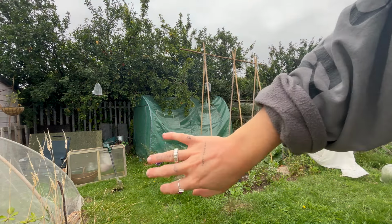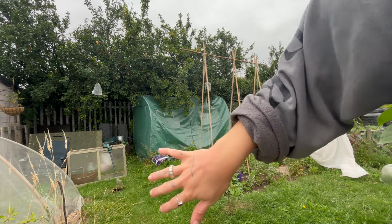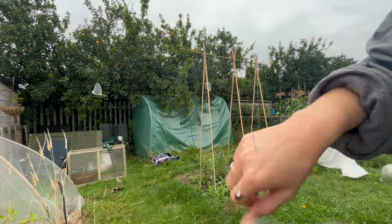I've been here all of 5 minutes and bitten to shreds already. The ants are absolutely rife.